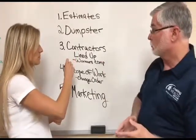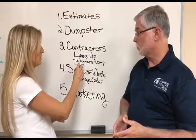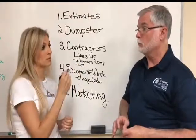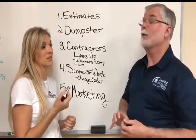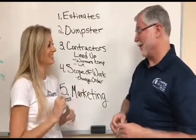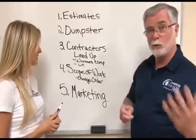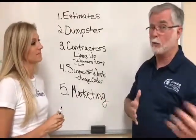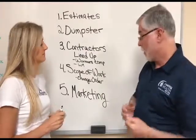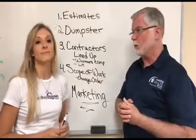And line up all the paperwork that you need from them before you start. Because at tax time, you don't want to be looking for a W-9 on a contractor you've already paid. That's hard to nail down sometimes. Yeah, like impossible. And your scope of work, make sure you're specific. That should tie right back to your inspection report. And then don't forget that pre-marketing, thinking about that.